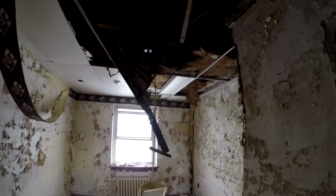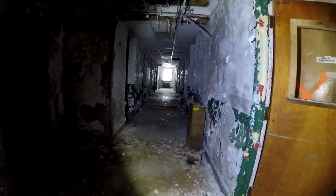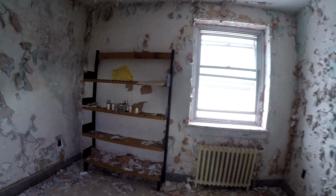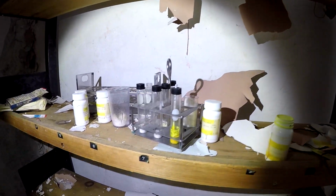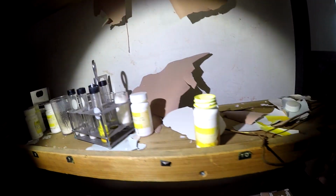Oh, look at the decay in here. Wow. Got the med cupboard, so this must be a nurse's station right here. Oh, check this out. Resident records. Guys, this is crazy. I can't believe there's stuff actually left behind here.